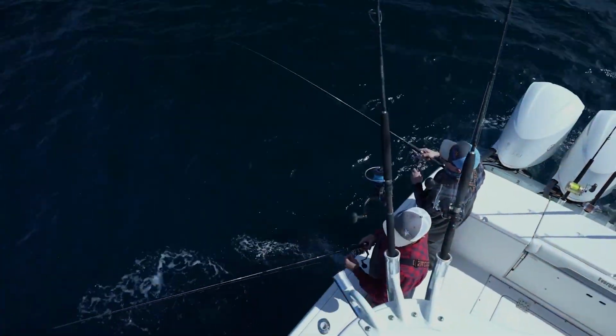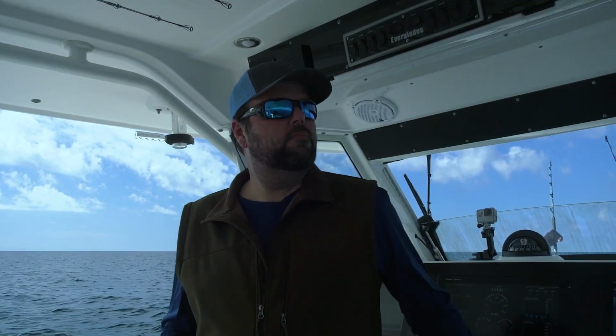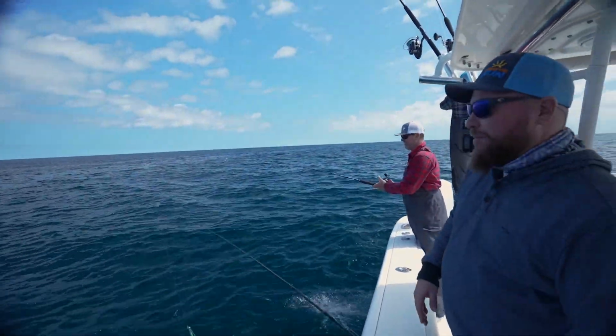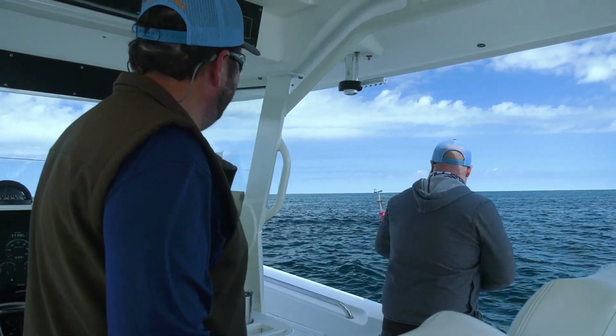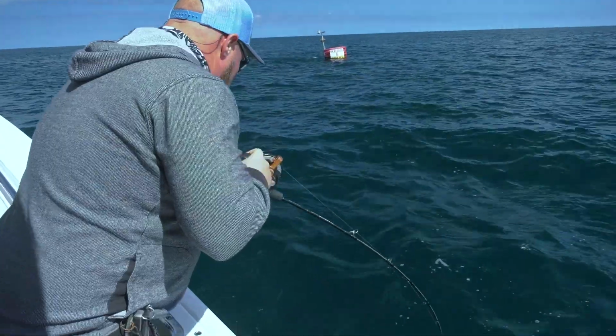So Jeremy runs a private sport fisher here for a good friend of ours, and he's got a full-time deckhand on there. Jake jumped at the opportunity because he normally doesn't get to do actual fishing. He's helping other people fish, rigging their lines, untangling their lines.